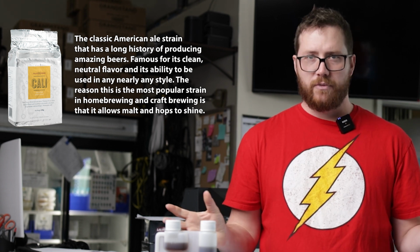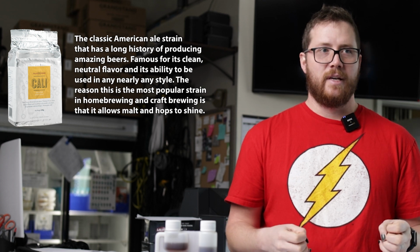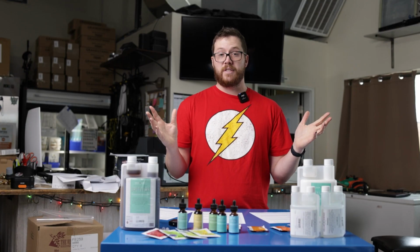The Cali strain is your classic American style ale strain. It's a really good universal fermenter. They describe it being good for pale ales, IPAs, American style stouts, porters. My favorite thing to use it for actually is American style wheat beers. Other than that, I actually prefer other yeasts in general for most styles across all boards, such as their English strain.